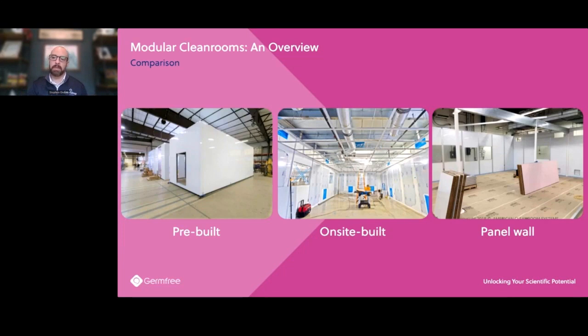It does typically extend your timeline. Price points tend to be a little bit lower on the stick-built side, but then as you add in all those different layers, you get that true scope of what that project's going to be. With pre-built, we're more doing everything on our side, and then bringing it to you, doing all the connection points, and getting your facility up and running. So again, that's speed there.